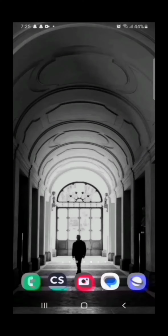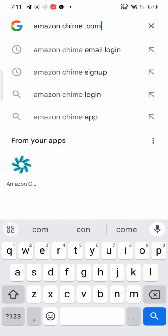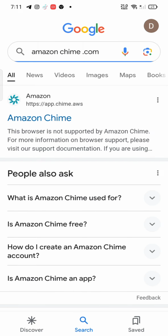To sign up for your Amazon Chime account, firstly open your Google search. Type in amazonchime.com and make a search. The search results will be displayed on the screen. Tap on the first link shown on the page. The official page of Amazon Chime will appear on the screen.